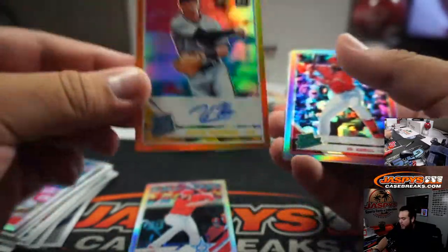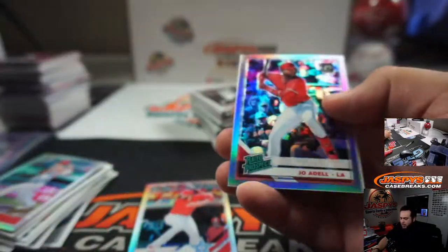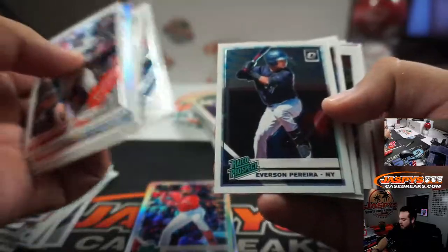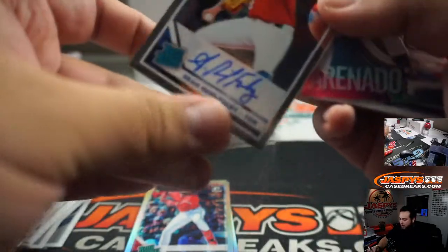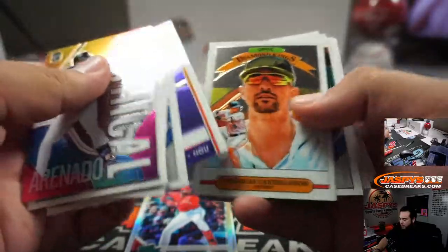And out of 99, Kevin Newman for Pittsburgh. Hold on there for you, Brian Peoples. 51 out of 99. Joe Adell Holo, Raider Prospects. Sean Reed Foley. There's our autograph hot box. That's for Toronto.